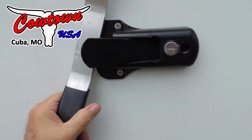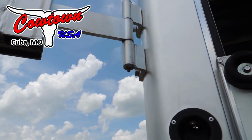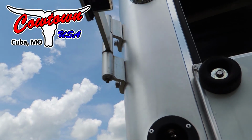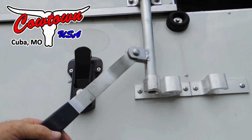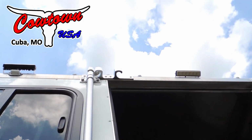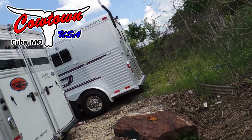Now I'm doing this all with one hand because I'm shooting the video myself, the pictures myself. Pull that mechanism out there. One lock, one key fits it all. Grease fittings on the bottom of your hinges. Swing this around here, just like that. You can sit, lock, and roll into that. One lock here.